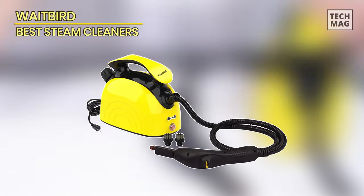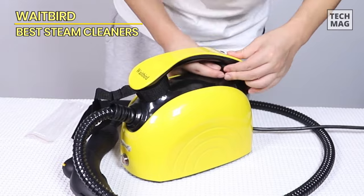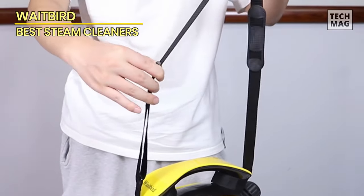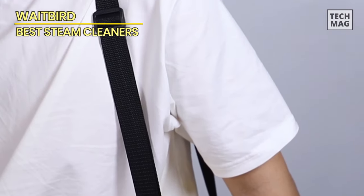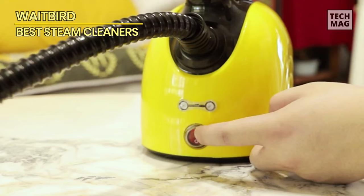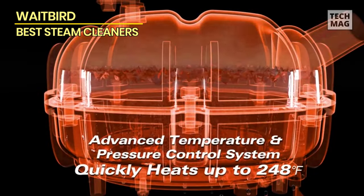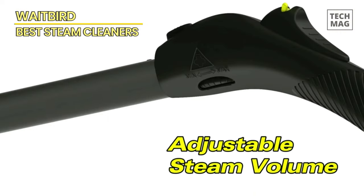Waitbird. With the Waitbird Steam Cleaner, we're entering into the realm of thorough cleaning without the inconvenience of harsh chemicals. This powerhouse can generate high-temperature steam up to 248 degrees Fahrenheit, ensuring a thorough clean while also acting as a disinfectant. Now let's talk about tank size. This cleaner's big 38-ounce water tank reduces those bothersome interruptions. It heats up in less than 5 minutes and provides an astonishing 45 minutes of continuous sterilizing and descaling power.